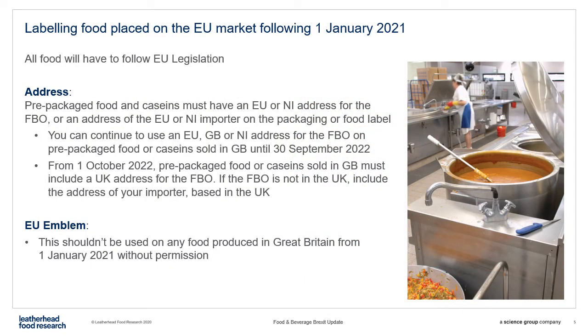Labelling food placed on the EU market following the 1st of January 2021. This of course will also include Northern Ireland. All food will have to follow EU regulations and legislation. The address: prepackaged food and casings must have an EU or Northern Ireland address for the Food Business Organisation or an address of the EU or Northern Irish importer on the packaging or food label.